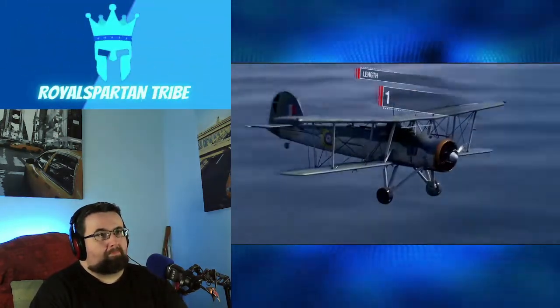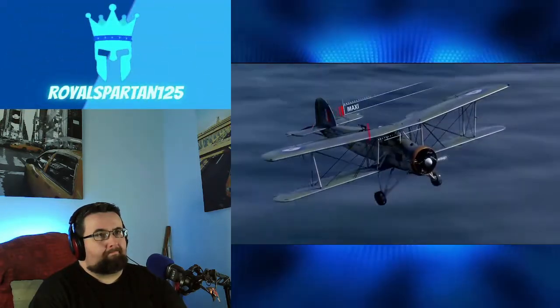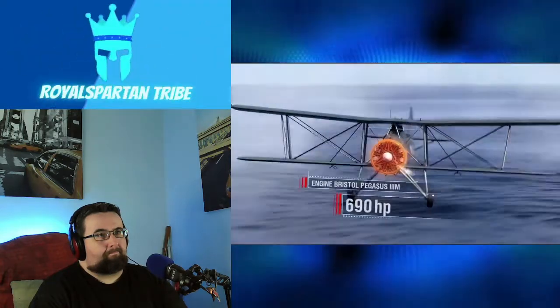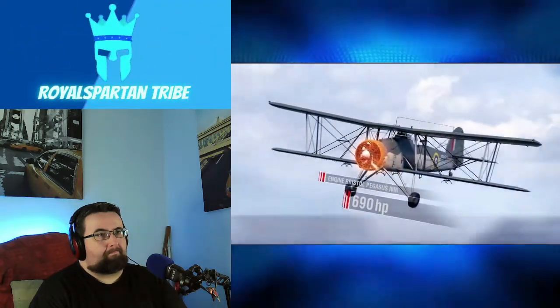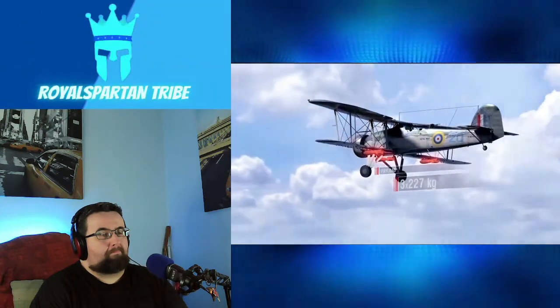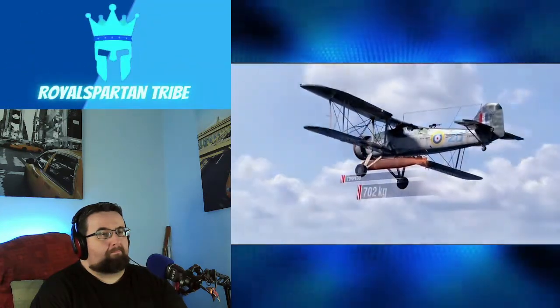Length 11.07 meters, wingspan 13.8 meters, maximum takeoff weight 4,036 kilograms, engine Bristol Pegasus 3M, 690 horsepower, top speed 222 kilometers per hour, combat load 3 bombs, bomb weight 227 kilograms, torpedo 702 kilograms. If you will notice in the model itself, the top of the turrets is painted yellow.